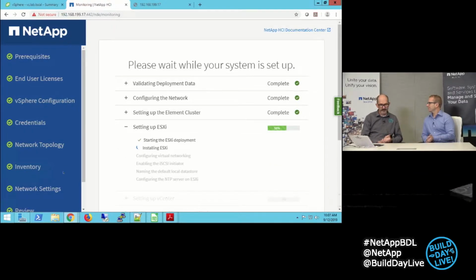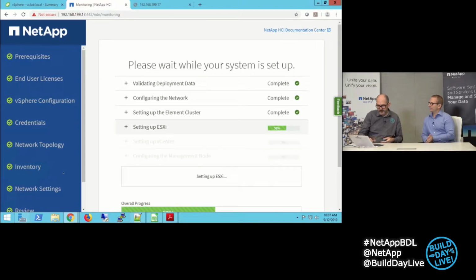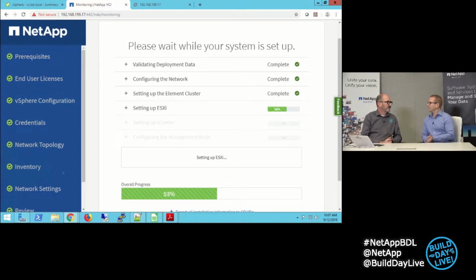So the actual ESXi deploy is happening at this point on those compute nodes. So while that's still progressing, and we can see overall progress is just over 50%, so I think we're going to beat your 45-minute estimate. Yes. We always like it when it's a little bit quicker, but of course completely hands-off, so we could be going out having a nice lunch while this is going on, or more likely dealing with some help desk calls.